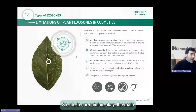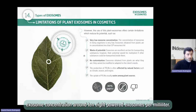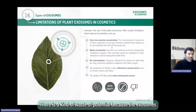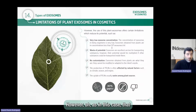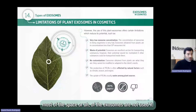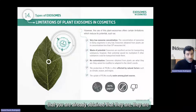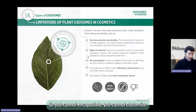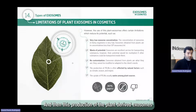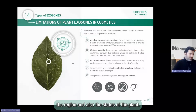In our opinion, the main limitations of plant exosomes are the very low exosome concentration, around 10^8 exosomes per milliliter. There is a kind of waste of potential, because exosomes are excellent vectors for transporting actives. However, in this case, most of the space of the exosomes is not used. There is room enough to encapsulate more actives, but you can't, because the exosomes you are obtaining are already formed, so you cannot customize them. Then, the production of plant-derived exosomes is often affected by natural factors such as the climate, the season, the region, and also the status of the plant.